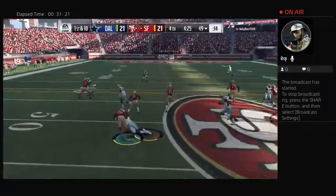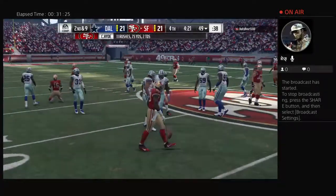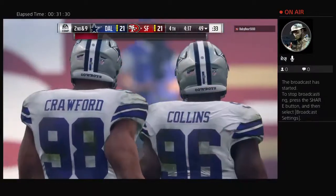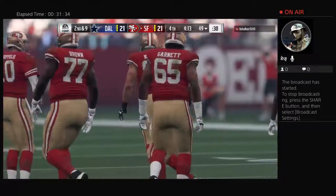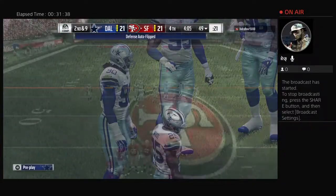From the pistol, they'll run with Hyde, and nowhere really to go there. He'll take this up just shy of midfield. Just a yard on the pickup there, and it'll bring up a 2nd and 9. Nice job by that defensive front there to hold him to a short gain on first down. Well played, I must say. Yeah, only getting 1 yard. There was no room to run.